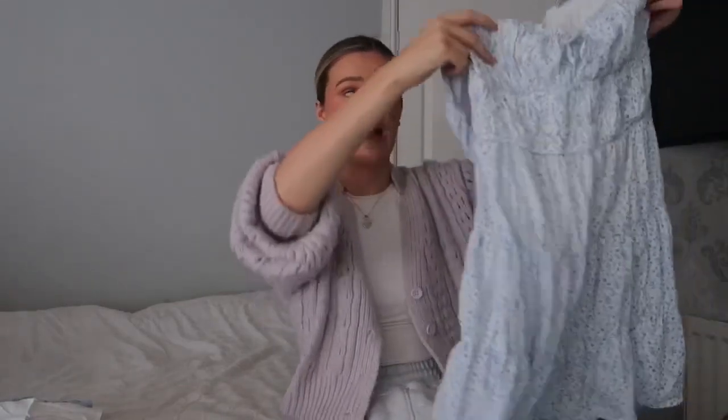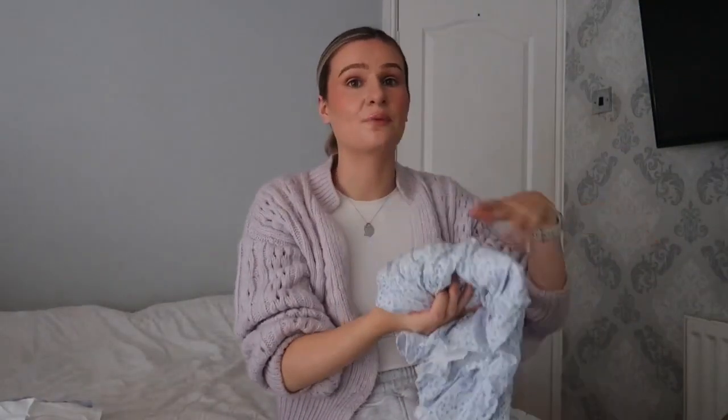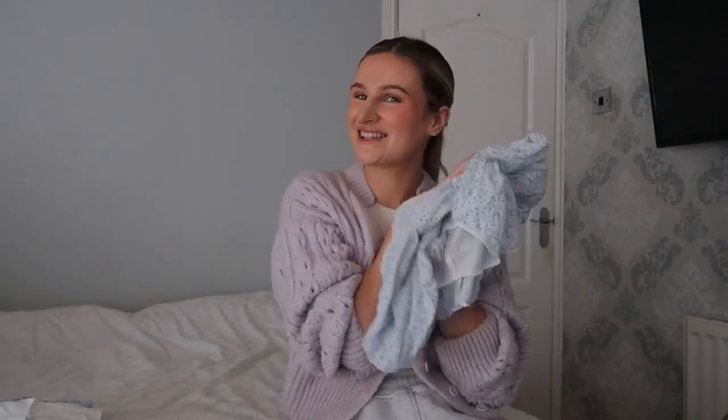It's definitely worth £30. But yeah, I really, really recommend these dresses and the other one. There's loads of different patterns that they have. I've just obviously picked up these two, but 100% recommend these dresses.